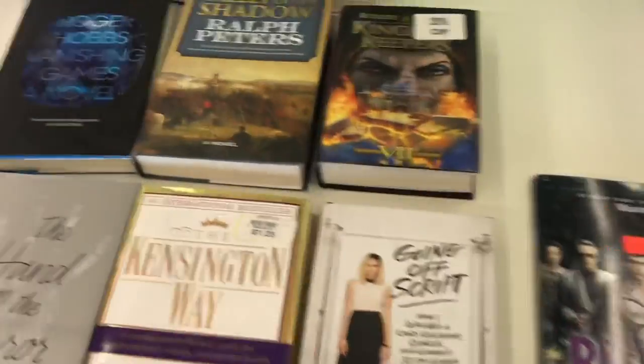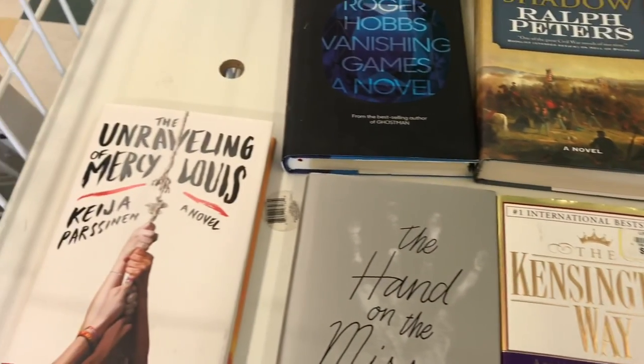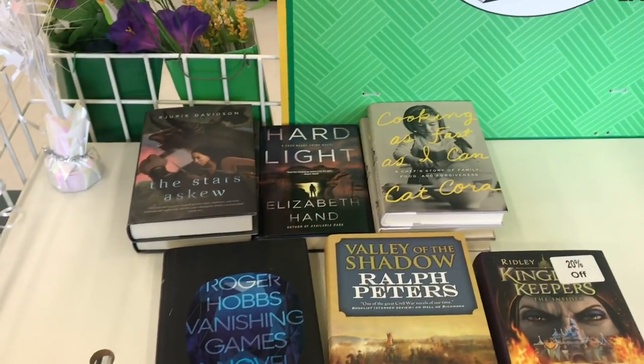Just gonna peek through the books and see if there's anything here that will catch my eye. This is a great deal as well if you love your novels.